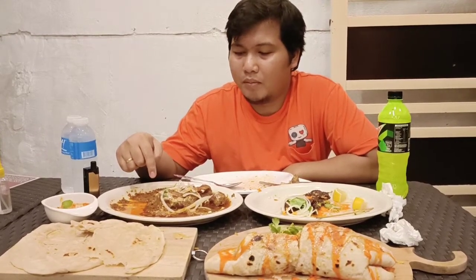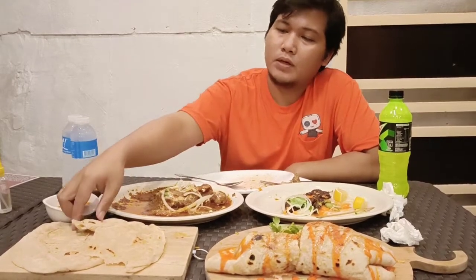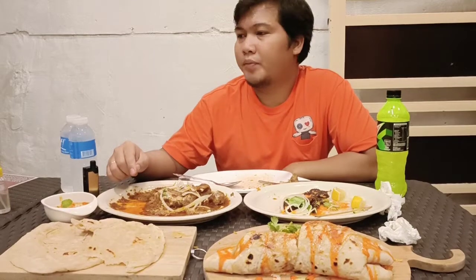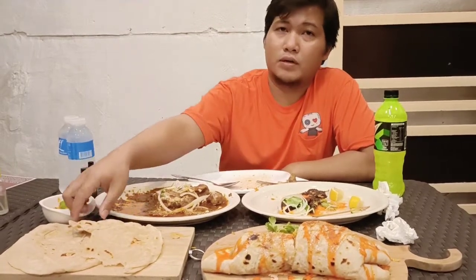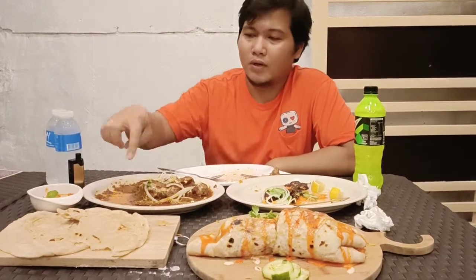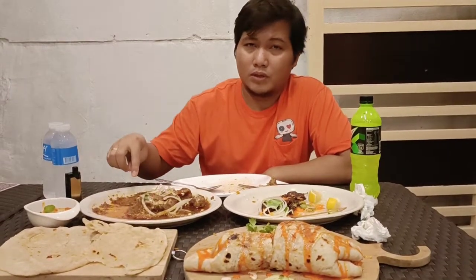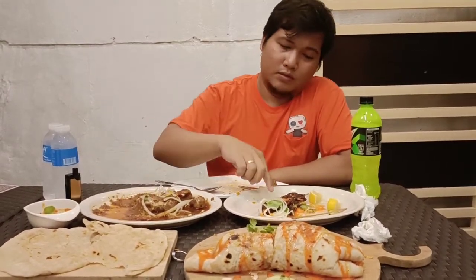If you don't want lamb masala, you can order beef or chicken. They also have chicken masala. They also have mutton masala, if you want mutton, goat, or basically kambing. Kung gusto niyo ng kambing, pwede rin. Meron silang masala na kambing, or mutton. They call it mutton in the Middle East. So just the paratha, and this one is actually already good. If you order this one, it's perfect.